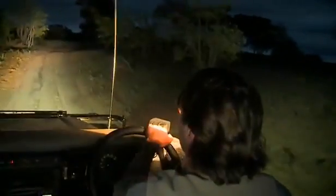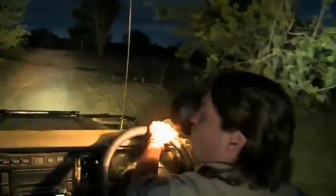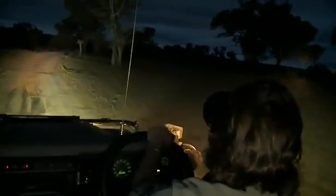Now, we might get lucky, maybe a bush baby, but even with this dark, windy weather, I think they might stay in bed a little bit longer as well.